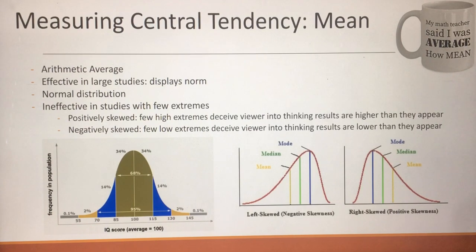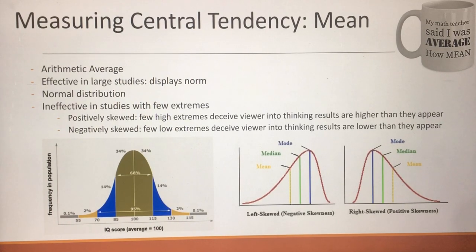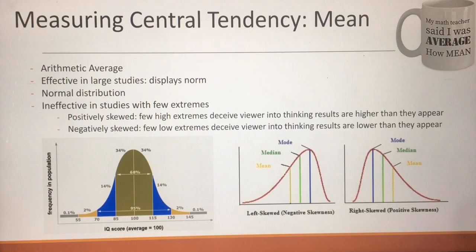Okay? But then you also have what are called left skewed distributions and right skewed. And to best explain this, just look at the mean, okay? If the mean's on the left, as opposed to the mean being on the right. And I suspect, guys, I'm probably confusing a few of you right now. I probably need to explain what the heck mean and median and mode and all that even is. So give me a second, I'll get back to that, okay?